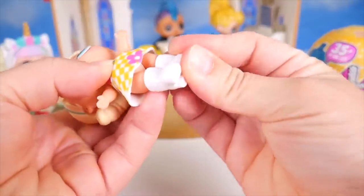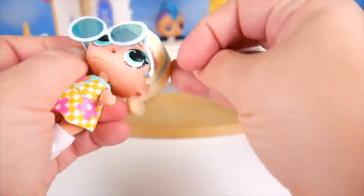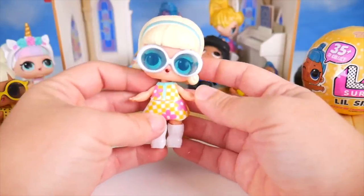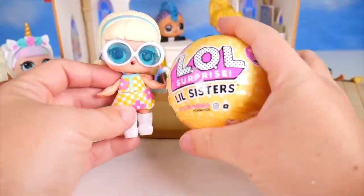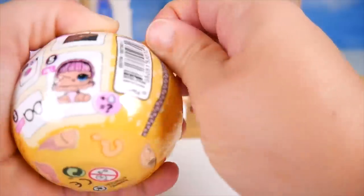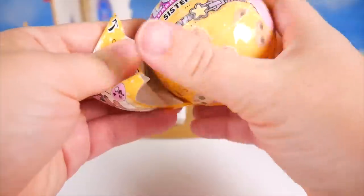Here's that other one. And of course she has these super cool shades. Wow, she looks amazing. And I can't wait to find out what she does, but I think we'll find out who's in this little sister ball first. Here we go. Gotcha, gotcha. A little bit at a time, but I'll get it.